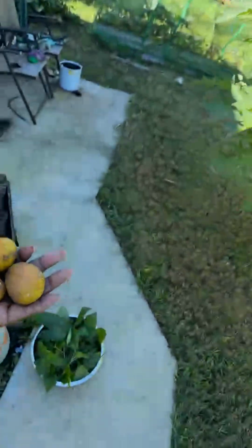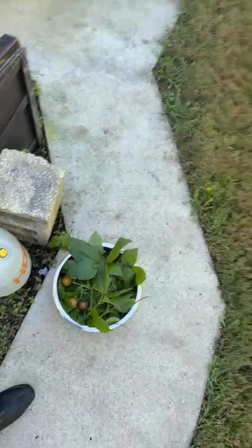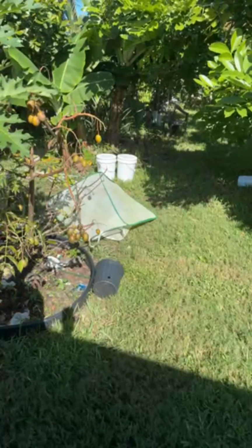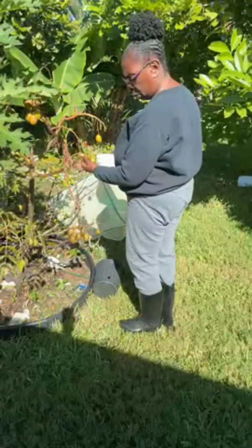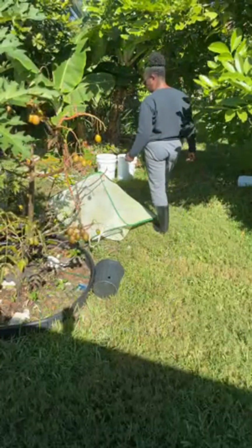Let me get you out of the sun. There it is. So it's going with the rest of my harvest here. And there's more up there too now, ripe ones. Get the ripe ones off or else they will fall off. I know quite a few people who love them, so I would not want that to happen and they just go to waste.